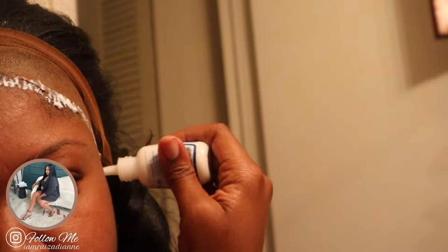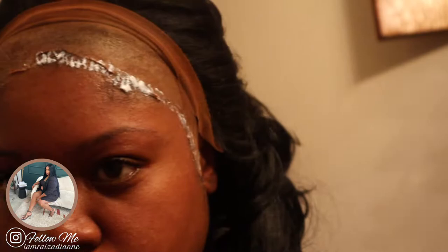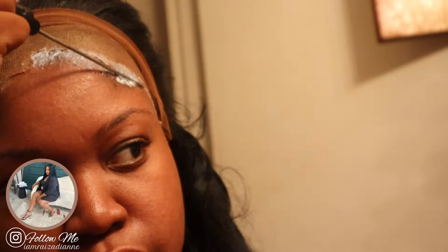And I just put them in small sections, and I took my rat tail comb and I just spread it out all over. And again, if my edge is gone, I just go ahead and use my concoction that I saw on TikTok. And just hopefully, just pray that they grow back. We just gonna pray together. So that's what I got going on.